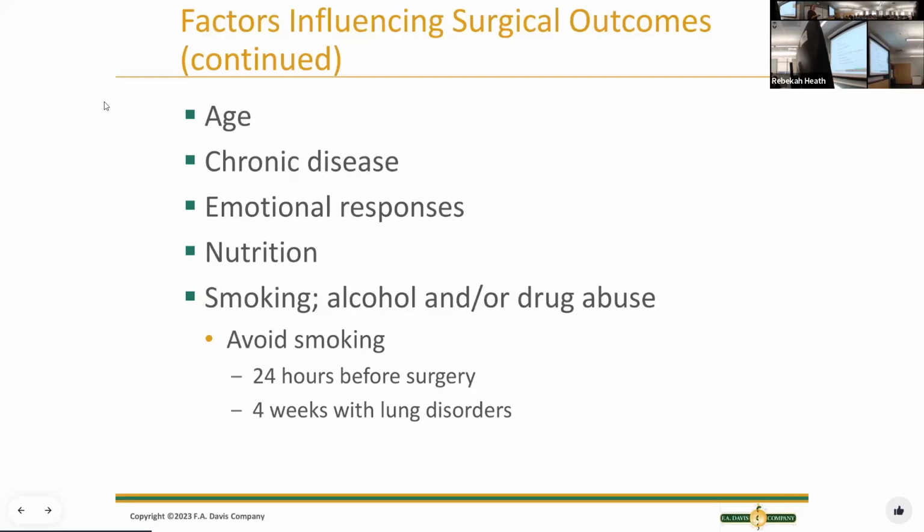Emotional responses. If we're really stressed about something, it doesn't seem like that would be so huge, but our body has a big stress response internally. I'm sure you guys don't know anything about stress in your lives at all right now, right? Your body actually produces these chemicals that act like stress hormones, which over time can have a negative effect on your body.